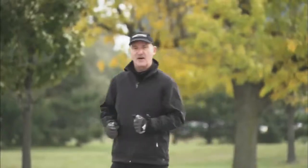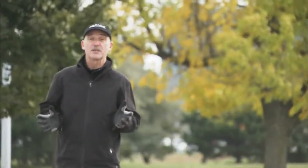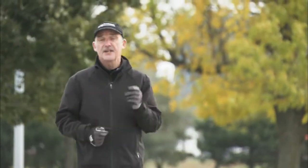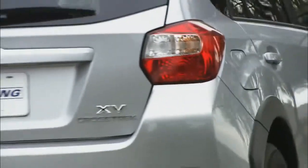Over the past 25 years, I've tested hundreds of cars, and without exception, I've understood the car. Didn't always agree with the placement and where it was aimed, but I got it. The Crosstrek, I just do not get.